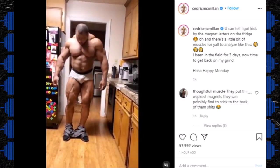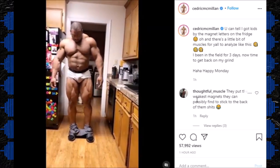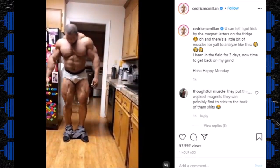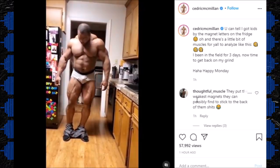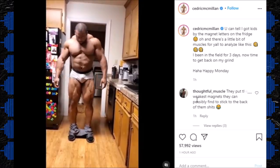But I rarely have seen a physique update from Cedric where I thought he doesn't look impressive or he doesn't look like he's in shape. And obviously, at 9 weeks out, all these guys that are posting physique updates have plenty of time to actually get in shape, so that's really not what we're looking at this point in their prep.